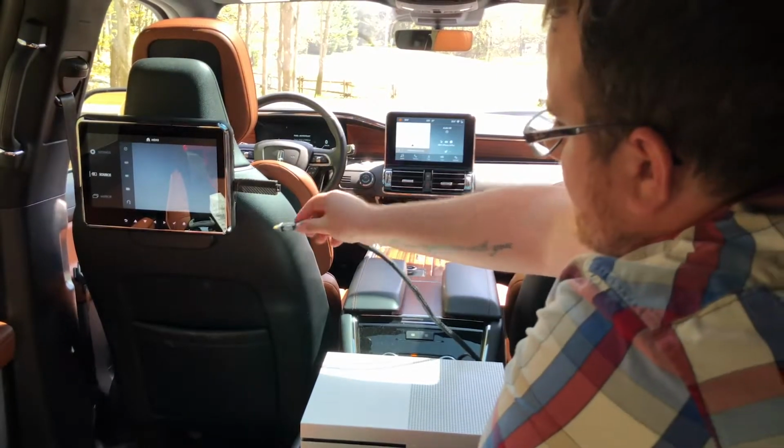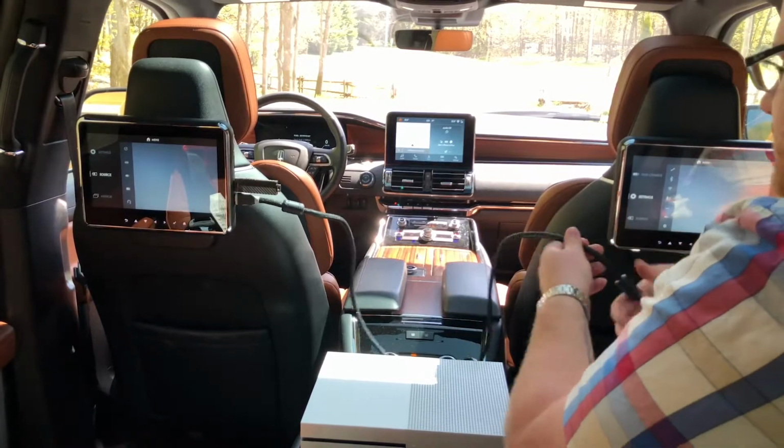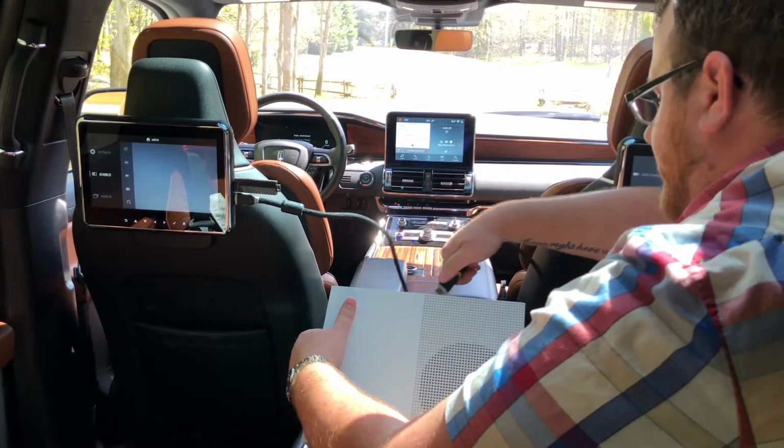Now we're going to plug in, that's obviously not HDMI 2.1 that you would normally need. This is just an older HDMI 1.4, but you don't really need it.